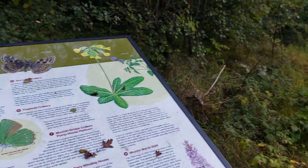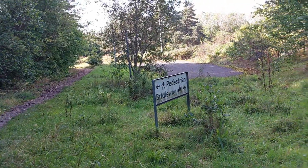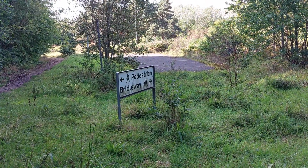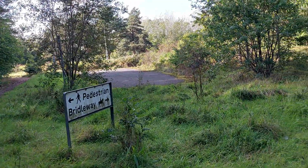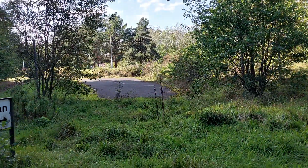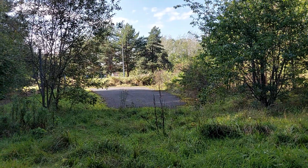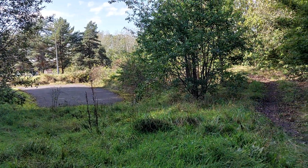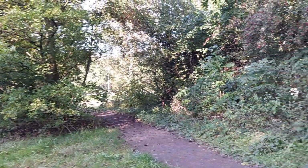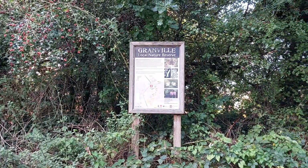And if we look behind me, it looks like we've got an abandoned road in front of me, but we'll have a look at that in a moment. But if we continue to turn around, we've got this signpost here.